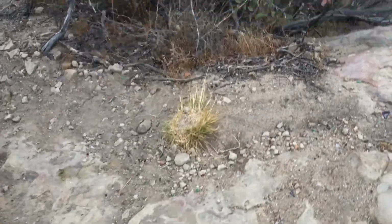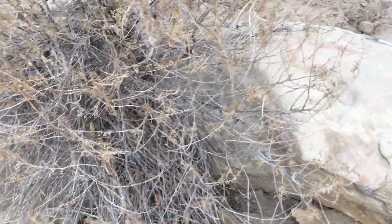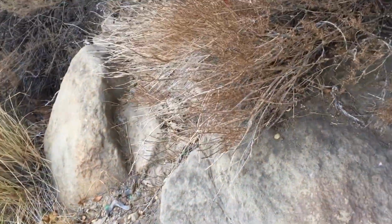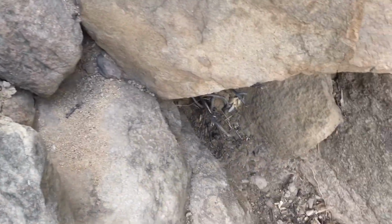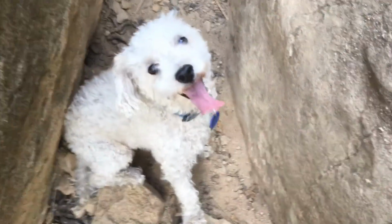Let's see. Whoa. Let's see now. Let's try to go up this way. Come here, boy. Come on. I think he can do this. This is going to require a little bit of work. Yep, he did it. Oh, he can't do that though. That's probably a little too much. So, come here. I'll pick you up now.